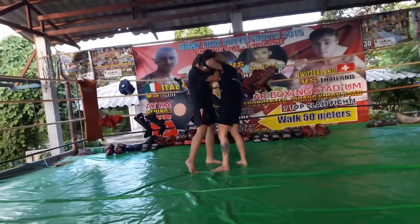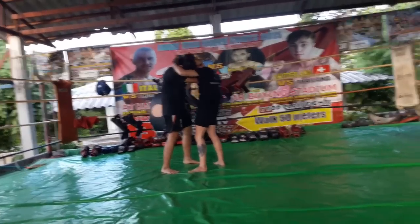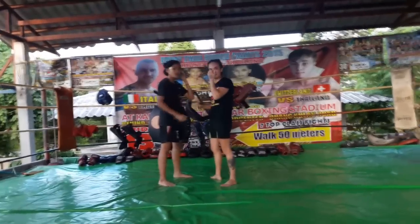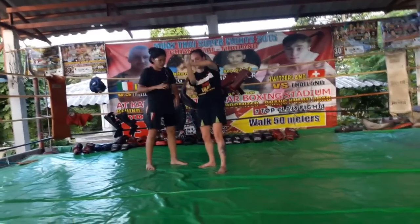But she has beautiful knees. Look at her go up on her toes. And when she knees, it's like a picture book. Perfect technique. It's so pretty. But so here we're trying to correct that she had the opposite hand.